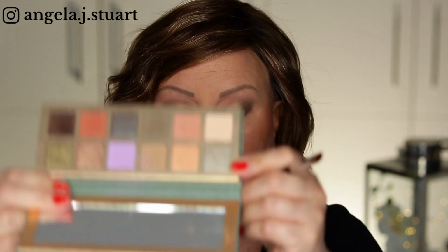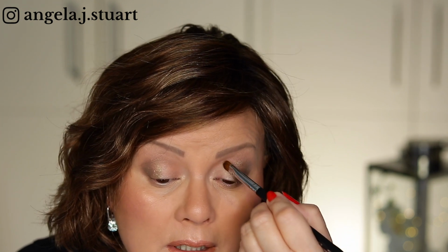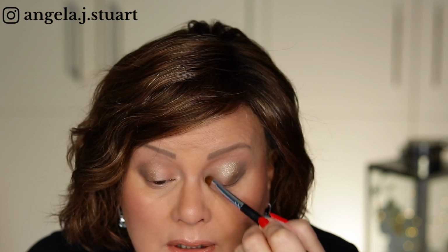Taking another flat brush, a Morphe 167 again. I've got two of those. And I'm going to go in with this really pretty pale green metallic called Wings. These are super creamy in the palette. Oh, very creamy. What a beautiful gradient.